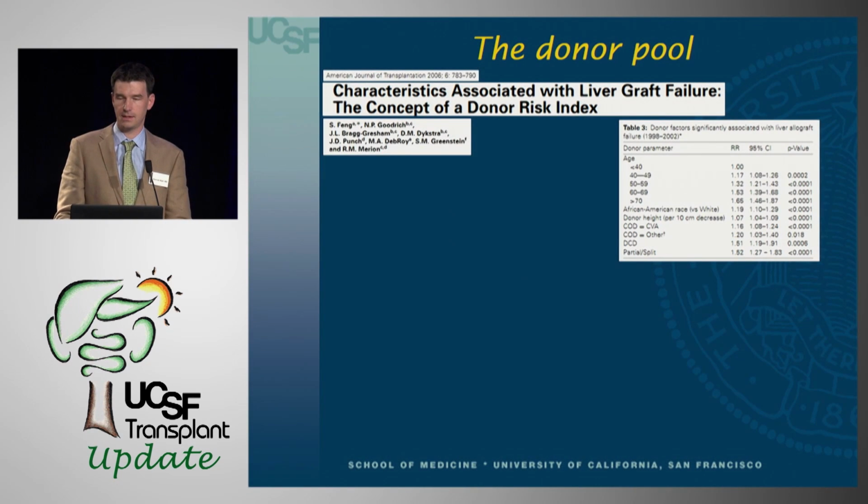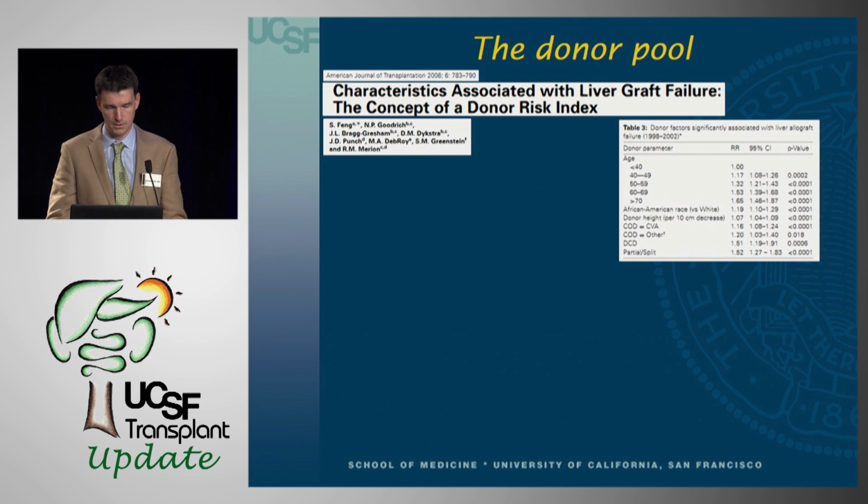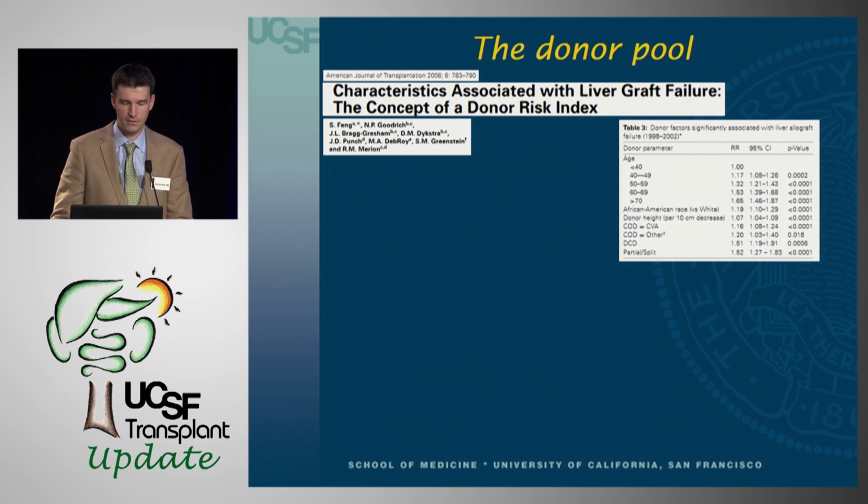We know that donors have effects on recipients. From this landmark paper in 2006 by Dr. Fang, we know that a donor can cause undue risk to a recipient, and we have to do our best as transplant surgeons to try to quantify that risk and keep the risk in a reasonable range for our recipients.